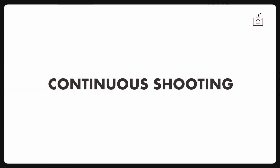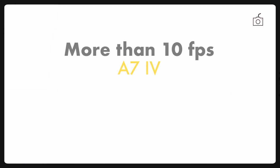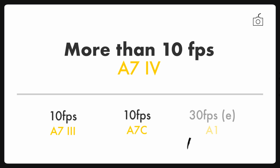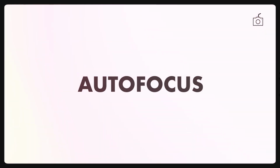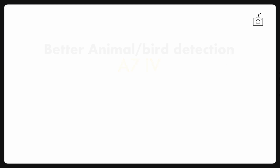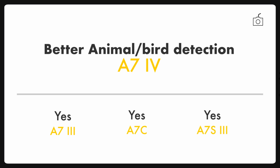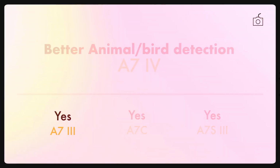And together, the bigger sensor and the new processor will definitely contribute to the burst shooting rate. I'm not sure whether it will touch the staggering 30 FPS as on A1, but it will surely be better than the other three. Speaking of autofocus, the A7 IV will have an improved one, and just like the recently launched cameras, it is expected to have better animal and bird detection.